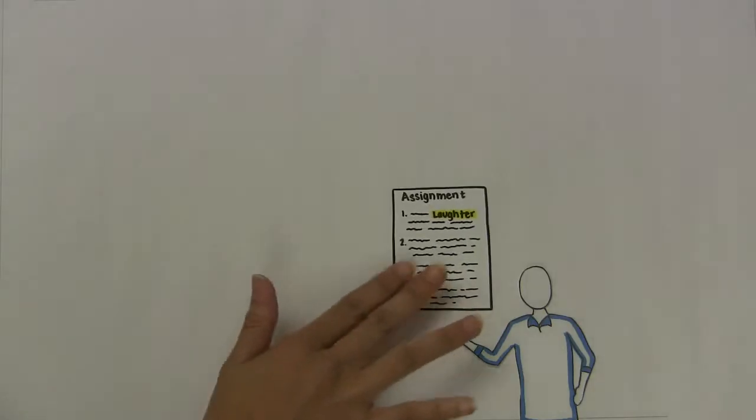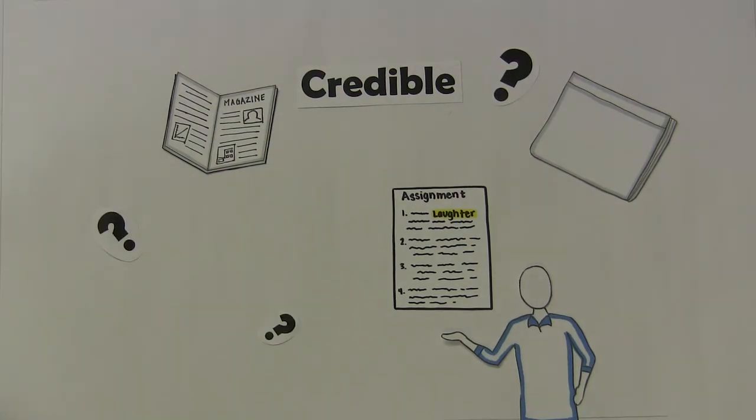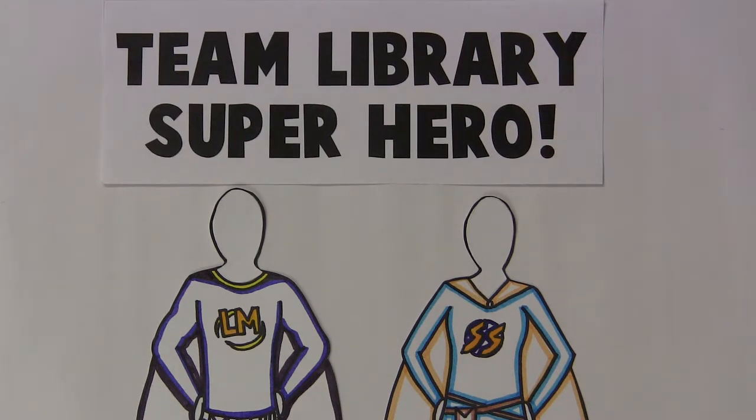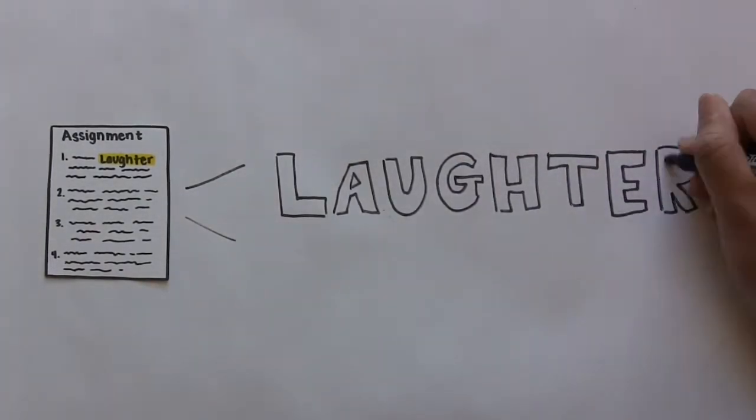Well, I have to write a research paper, and I need 10 credible sources, but I don't really know what a credible source is. We can. Team Library Superhero, the dynamic duo. Whatever. We can definitely help you with that. Well, it says I'm supposed to talk about laughter.